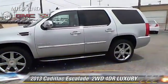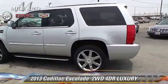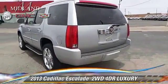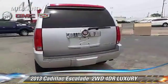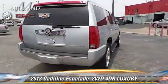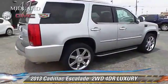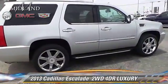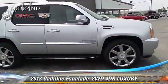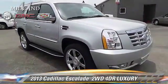the 2013 Cadillac Escalade. With an automatic transmission, this vehicle, with fewer than 40,000 miles on the odometer, is well equipped. This Cadillac features fog lights, keyless entry, and tilt wheel. Safety features include traction control, OnStar, and stability control. Comfort and convenience features include leather seats, memory seats, and heated seats.